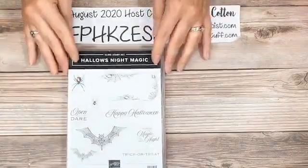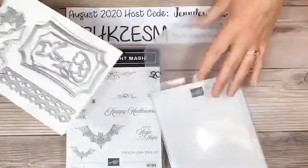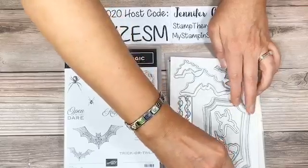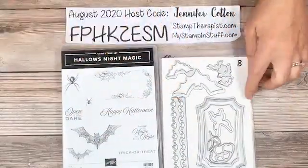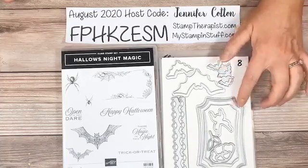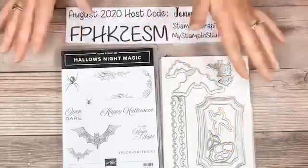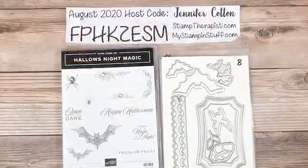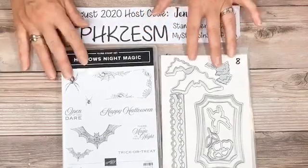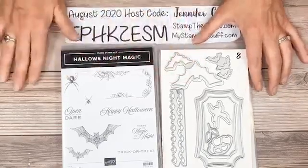Okay, so we're using the Hallows Night Magic bundle. The dies are called Halloween Magic dies, and they look like this. Of course, mine are already not sticking well because I use them a lot. But there's some awesome label dies in here that can be used for anything, not just Halloween. And then a border that can be used for anything. But then we have 2 types of bats. Oh, flowers. This suite definitely is not only Halloween. Now, this stamp set kind of is, in my opinion. But the designer paper, the glimmer paper, the ribbon, all of that can be any occasion, really. But anyway, so flowers and then a spider. And you're going to see a lot of these in my projects today.